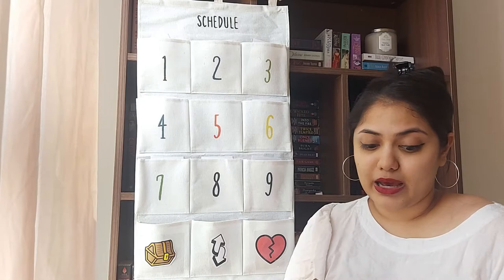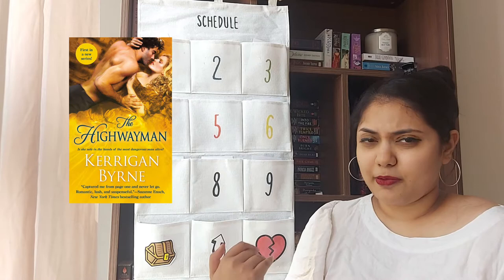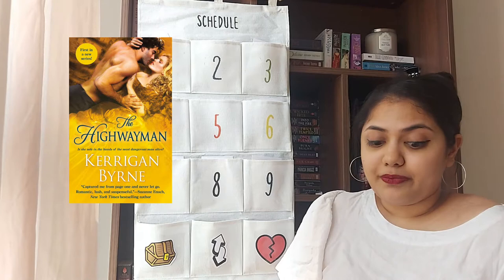Or I also have The Highwayman by Kerrigan Byrne. I also am around 40% into this book before I stopped reading it. Again, I don't know why I stopped reading it. This is a dark historical romance.